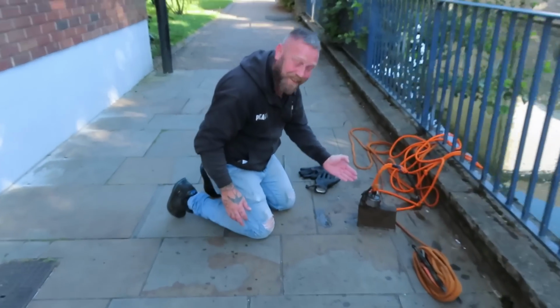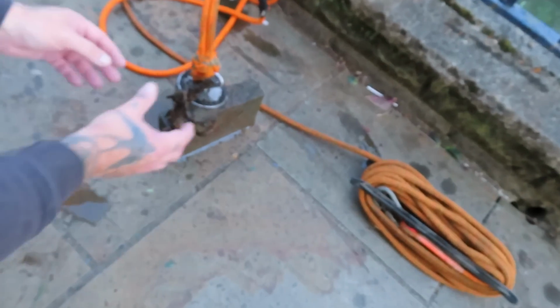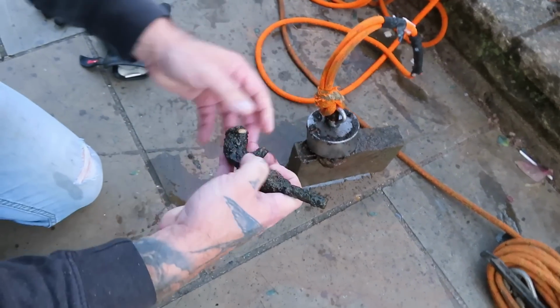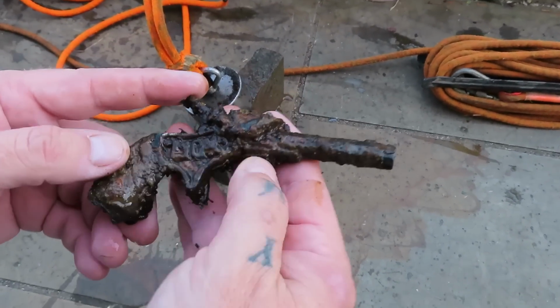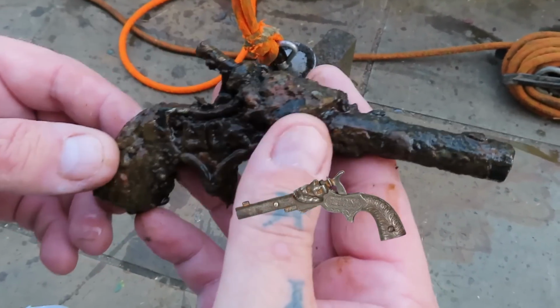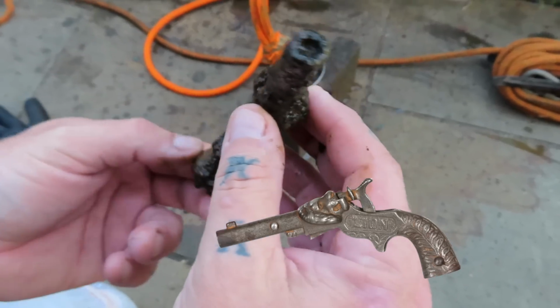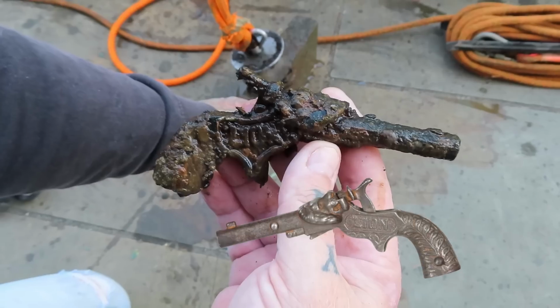I have had a flower. No way. Oh, it's actually a toy gun, I think. Yes it is, it's the one with the lion's head that we've had before. Beautiful, so even better because we haven't got to worry about keeping that. It's a little toy gun, guys. And then there, under the magnet, is a buckle.